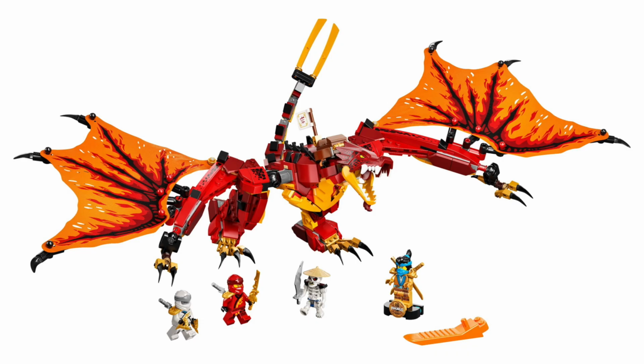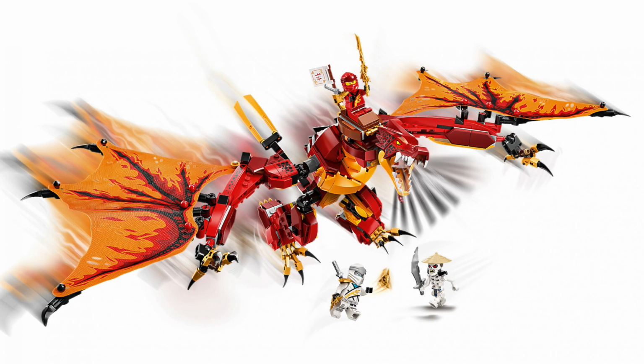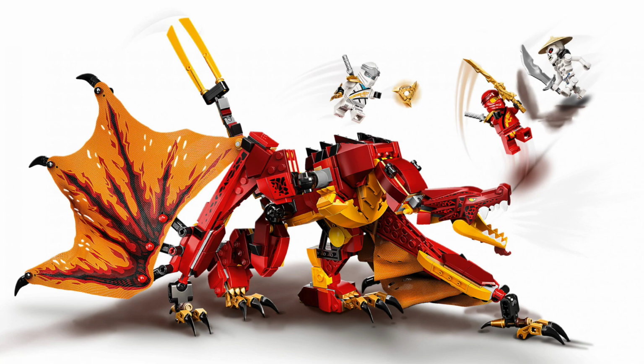Next up, we've got Kai's Fire Dragon Evo with 204 pieces, retailing for $29.99. The Fire Dragon is similar in size to the Thunder Dragon, and it also includes Kai, a snake with a jetpack, and a snake with a drone.